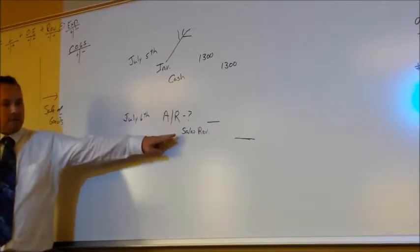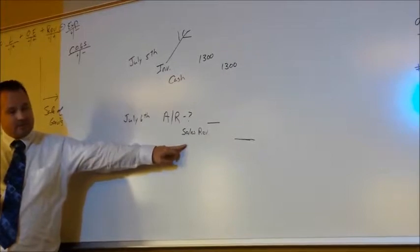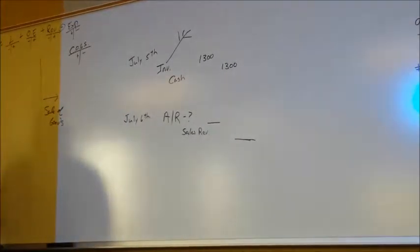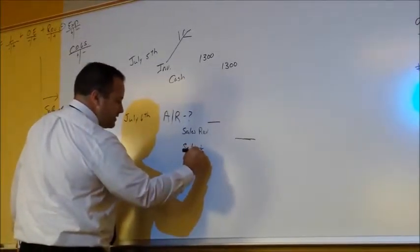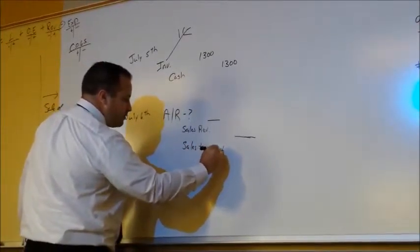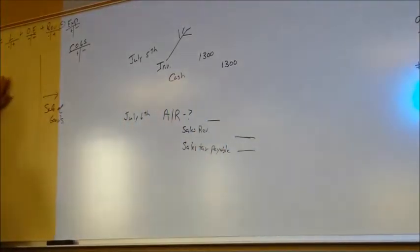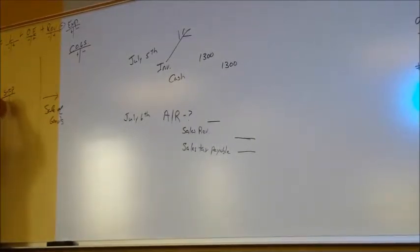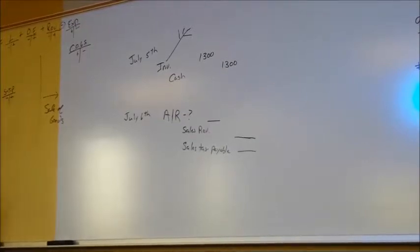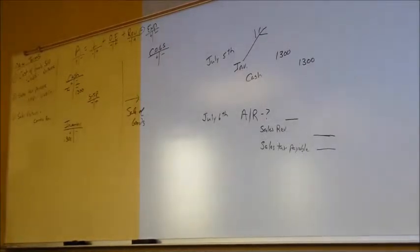But that's not the only reason why I got money. I got money because I made a sale. And what else brought in money? The sales tax. The individual had to pay the sales tax. I don't call that revenue because I'm not keeping that money. That's a liability account. Sales tax payable. I usually abbreviate it STP. Just like an account payable. It's pretty short term. I'm going to pay it off within a month or so to the government.